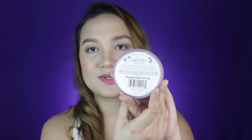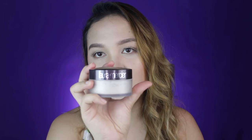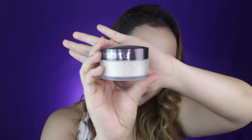Setting powder. And I'm using the Coty Airspun. Actually, I have two setting powders here. But before, my favorite is the RCMA. But, you know, I wanna try new products. So, yun, nag-Coty Airspun ako. And this is the shade Translucent. But, may pang special event na din ako. I'm using this Laura Mercier loose powder. So I have one high-end and one drugstore loose powder.